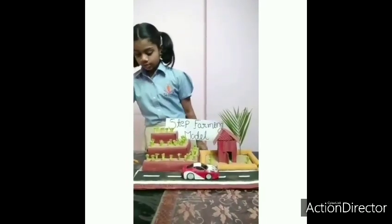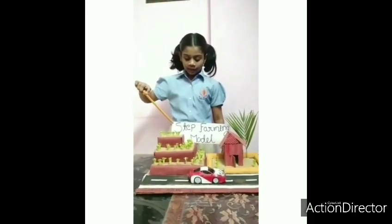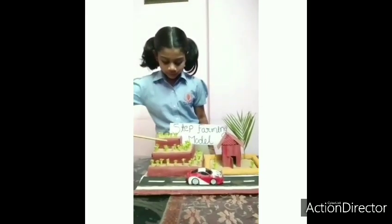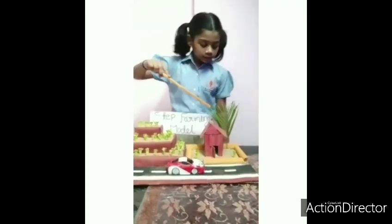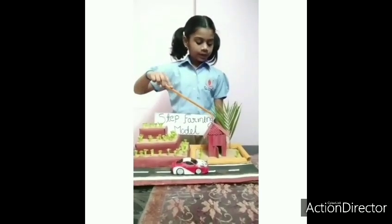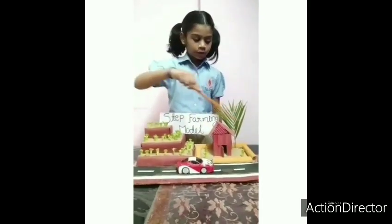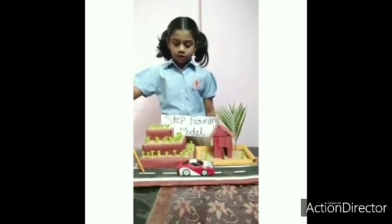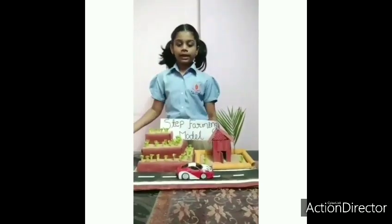First, I take this big box and then medium and then small. Then I put sand and then I applied these small crops with the help of green chart paper. Then this is my house. I have made it with cardboard and painted it with red color. Then I have cut the shape of the road and then I stuck the white strips on it. And then I have painted the whole road with black color.